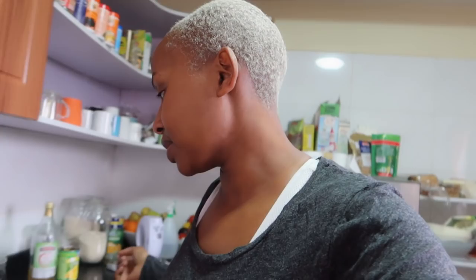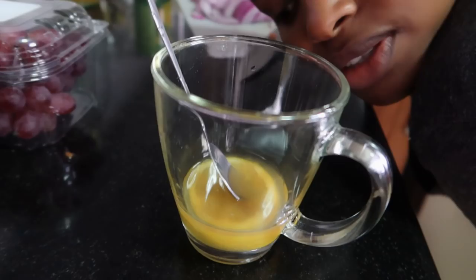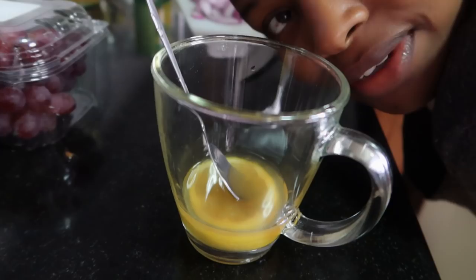Ooh, good morning. It is day 2 of me cleaning out my closet. Well, it's just morning, so I need to do my morning stuff, working out, eating breakfast, drinking my morning concoction thing. So, my cousin usually adds turmeric in hers. Never have I ever, but we can try today and see how we feel about it.